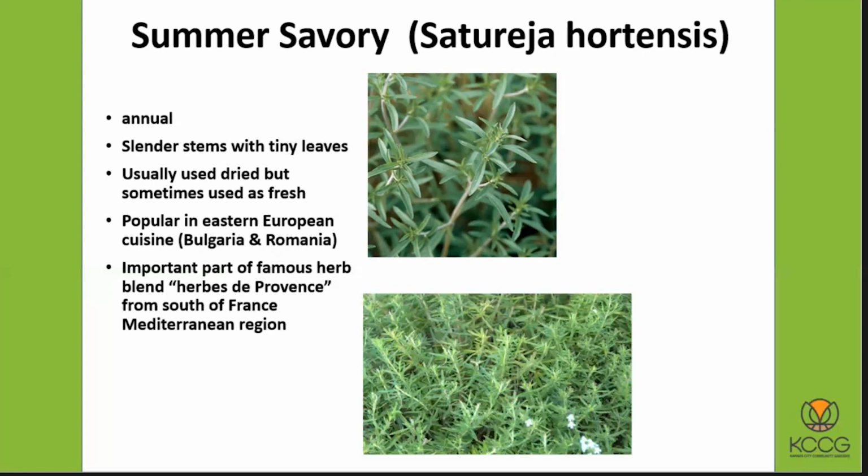It's also one of the herbs in this herb blend called Herbes de Provence. I don't know if you've ever heard of it. It's from the south of France. It typically has oregano, thyme, rosemary, parsley, I think, and summer savory is one of those five herbs in this very famous French Mediterranean herb blend that you can buy at the store, or you can grow it yourself. So it really is easy to do, and it has a really distinctive flavor.